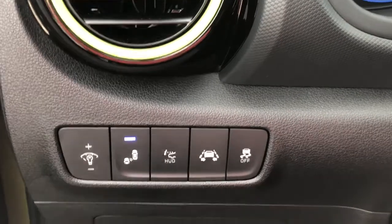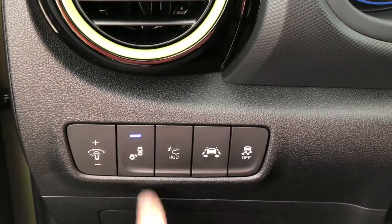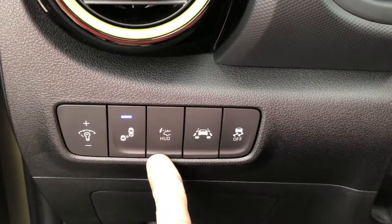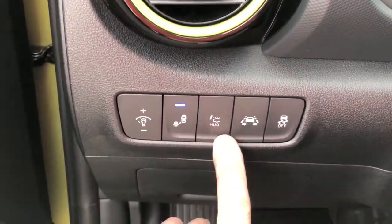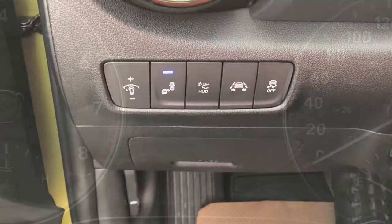To the left of the steering wheel, you can see that you've got your dimmer adjustment for your lights on your dash. You've got your blind spot detection. This particular button is heads up projection. It will give you your display up on the windshield. If I press the button, you can see the glass going up. You will see a display there at nighttime. Also, you have lane departure assist and your traction.